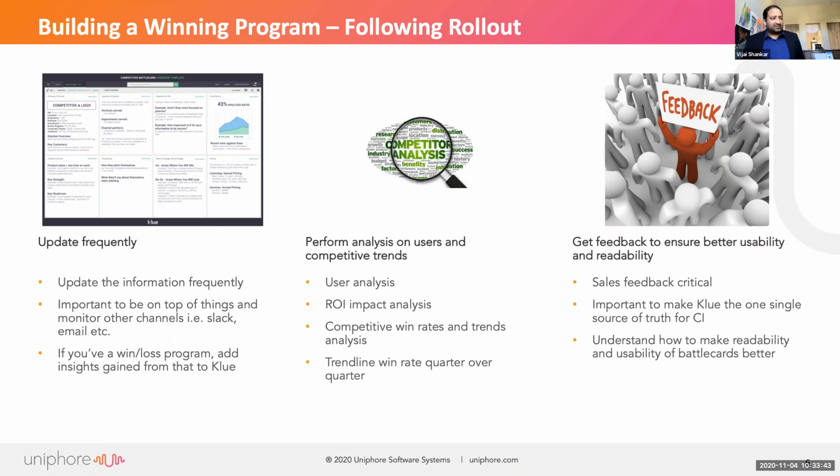Last thing is obviously trend line, win rate, quarter over quarter. It depends on the industry you are in. I'm in a space right now where we are selling to enterprise companies, so we don't have 100 deals a quarter to analyze. We might have 10 deals a quarter. So it's slightly different, but it's still good to trend line the win rates on a quarterly basis to see whether you're successful in your job.